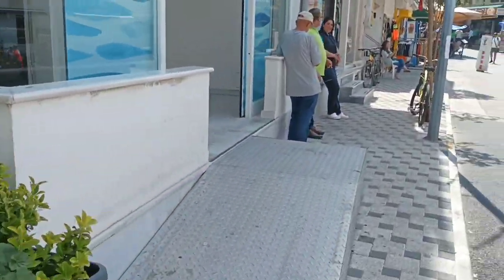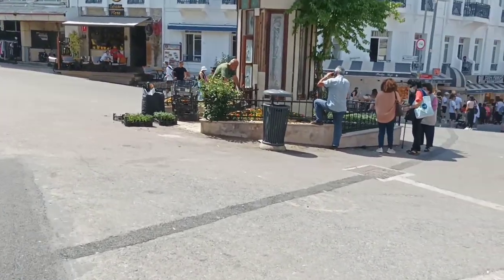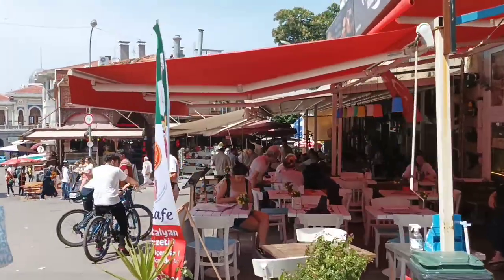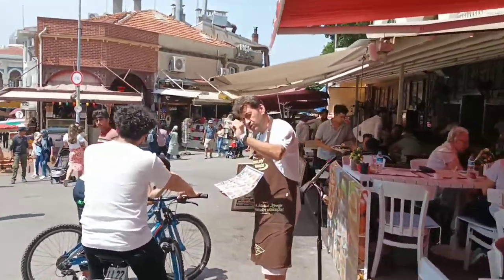Seafood has many fans in restaurants by the sea. Of course, it goes without saying that Turkish food is also really popular among tourists, and most tourists who travel to Istanbul and Buyuk Island prefer to try local and traditional dishes.